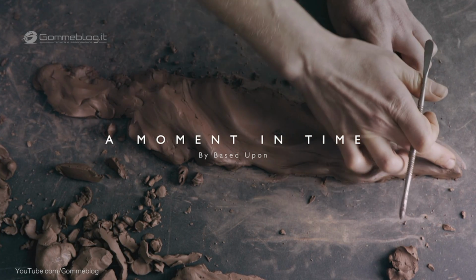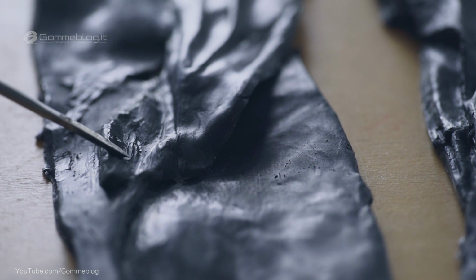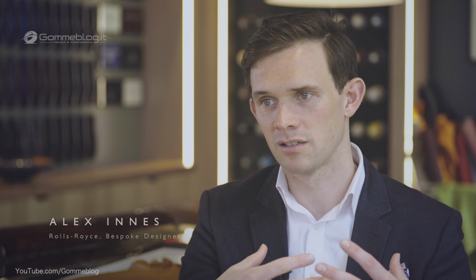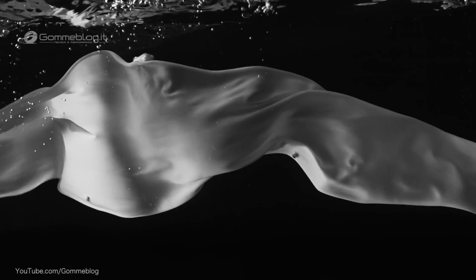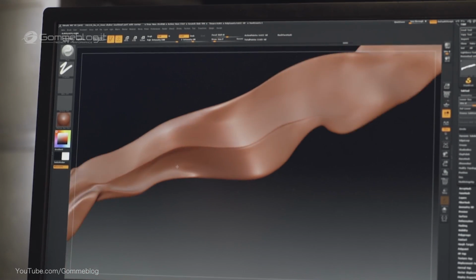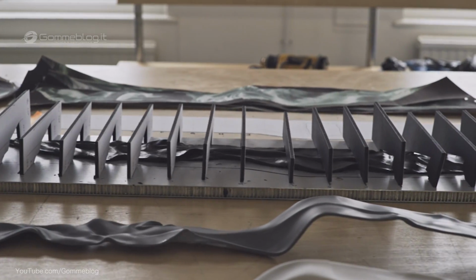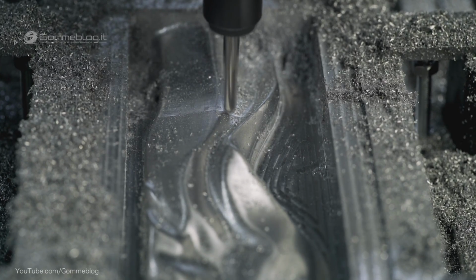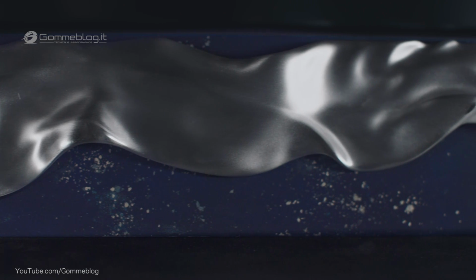Based upon, as a collective, had this acute observation of the influence Phantom has on passing audience. When it does majestically move past someone, it's almost like the world stands still, the time is frozen. They began to experiment with silk in water and freeze framing that, digitally remastering it, reworking it as a solid form in clay. Then, as the final step, they machined this in a solid billet of aluminium. It's a truly wonderful piece.